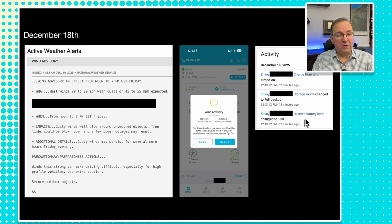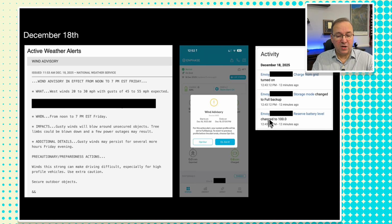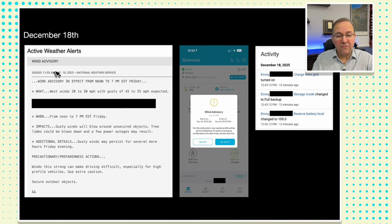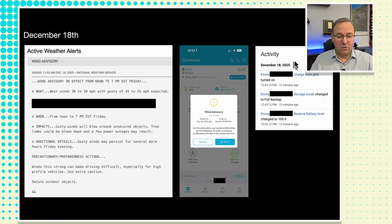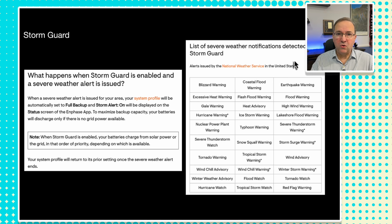This data I had to pull out of our Home Assistant that's importing all the data from the system. And I could see that the reserve battery level was changed to 100% at 12:43. Storage mode changed to full backup, charge from grid turned on, all at 12:43. So about 50 minutes after that National Weather Service alert, our system said, okay, we're going full backup. We're ready to go. We're going to make sure the house is protected. And it's very, very cool watching it work.